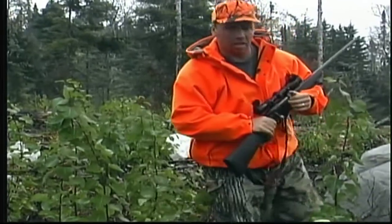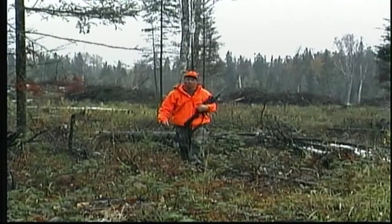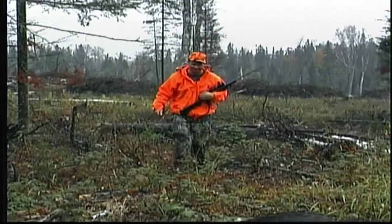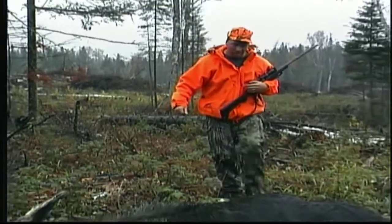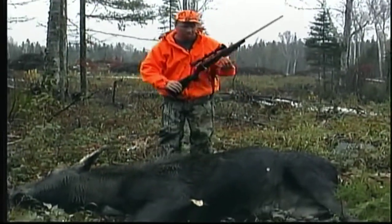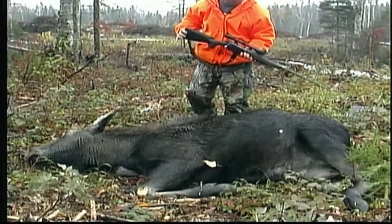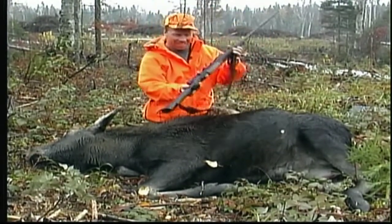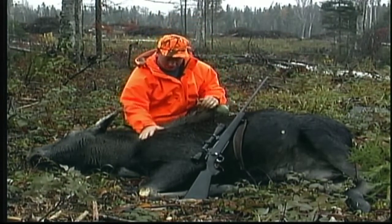Well, let's get on here and see if we can't pick that calf up. Oh, there it is. There's the calf. Yeah, no one else around. No other moose. Oh, what a nice animal. Give it a little poke. Yeah, it's down. Hey, it's down. Whew. What a hunt.